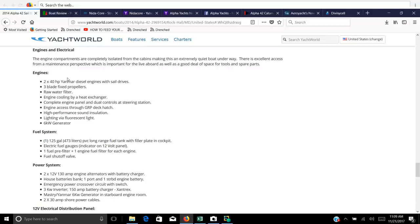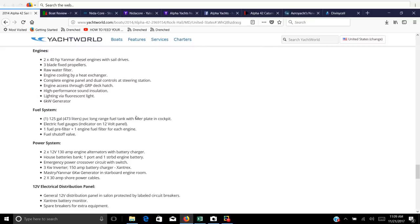Here we're talking about the engines: raw water cooled engine, heat exchanger, electrical panel, dual controls, yada yada yada. 6 kilowatt generator. So it's got a generator in addition to the two Yanmars.